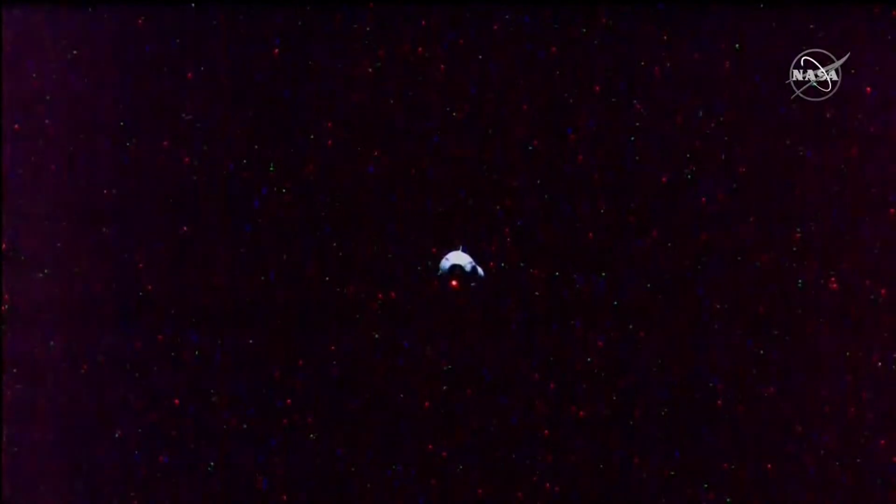Flight controllers continuing to track the Dragon's approach to the International Space Station, reporting everything looks good. The systems on board, the Dragon looks healthy, and the trajectory is looking nominal. We're a little less than 3.5 minutes from executing that approach zero burn, where we'll be directly underneath the International Space Station, and you can tell that we're closing in on that.